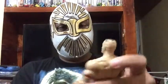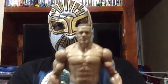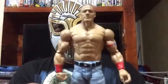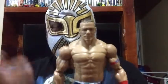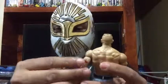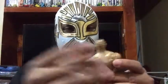Almost done. I have a basic, another one that looks pretty much like him. This is basic John Cena. The mold is different. They ripped John Cena; I mean, he looks really, really ripped. But the face looks really cool. It looks like John Cena. A lot of people do not like John Cena. I'm fine with John Cena. He's pumped out some good matches, but a lot of people do not like John Cena.